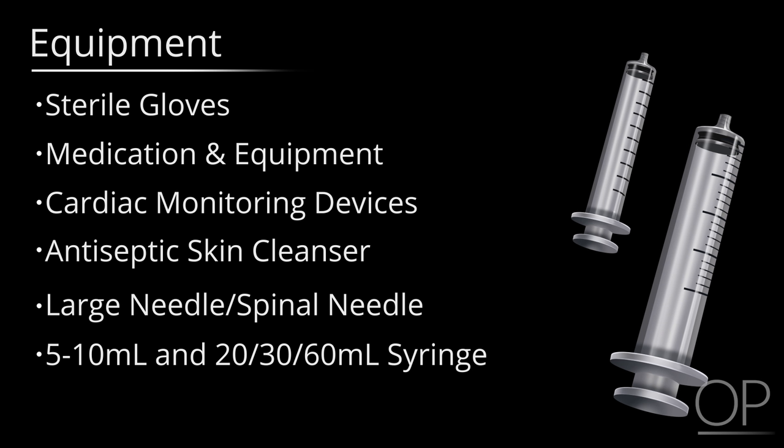Syringes. It is helpful to have both a small 5 to 10 milliliter syringe and a large 20, 30, or 60 milliliter syringe. Slip tip syringes are preferred, but luer lock syringes would also be acceptable. A three-way stopcock with T-connector.